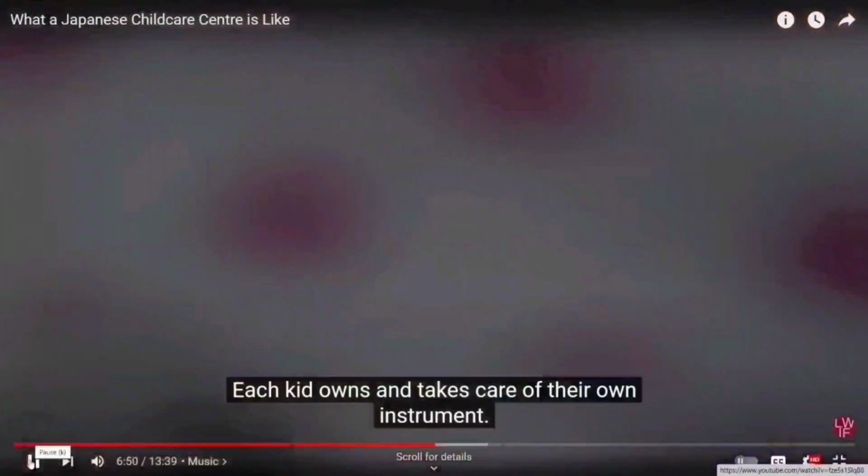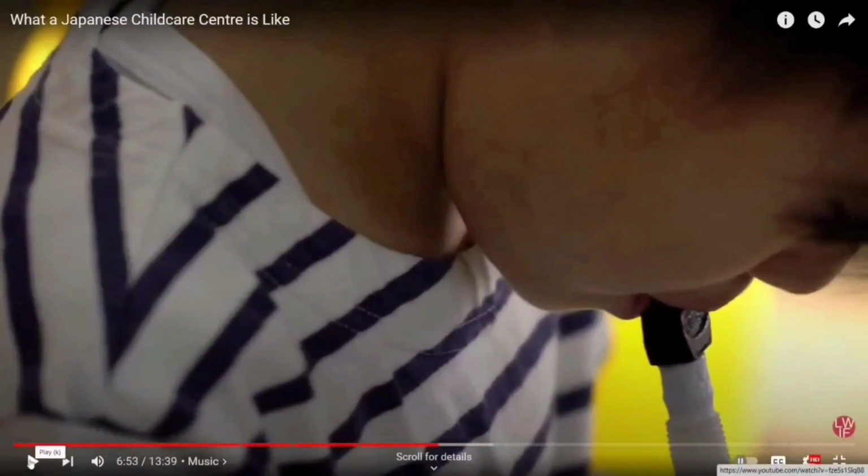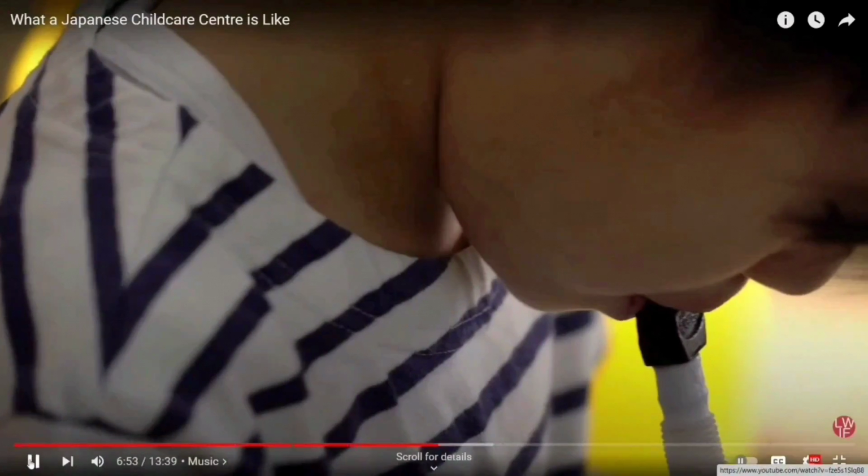Each kid owns and takes care of their own instrument. And I understand why, because you have to blow into the pianica, right? Yeah. There is hardly any equipment at the daycare centers I've worked in that the children have to blow into. But if there is, everybody will have their own. And I haven't really seen it.